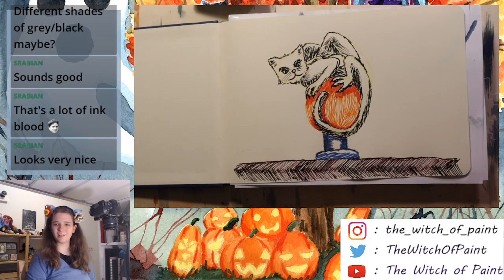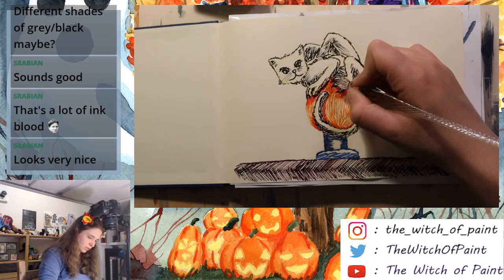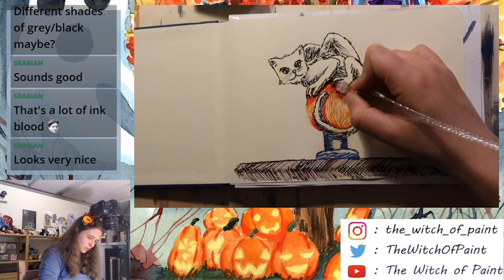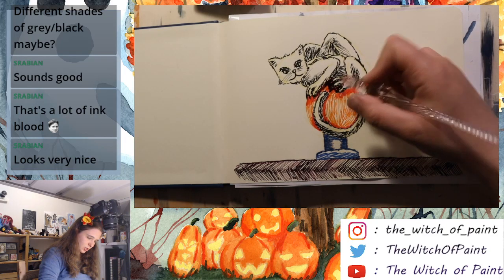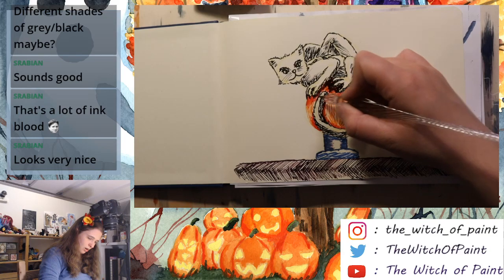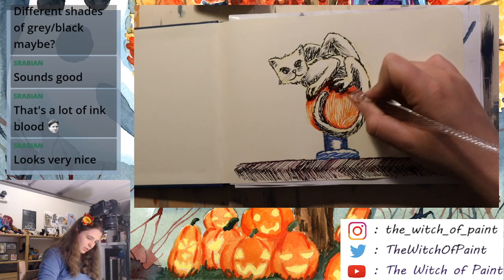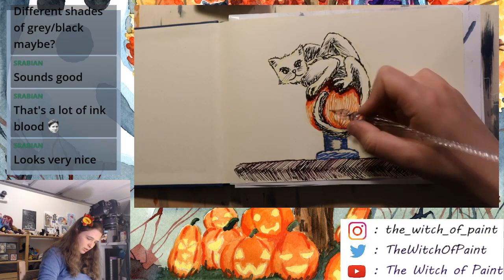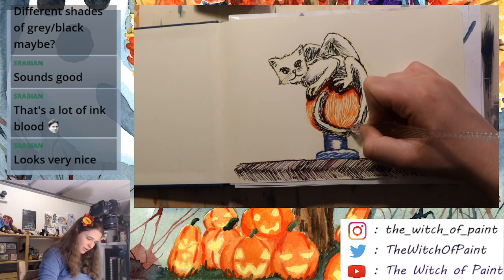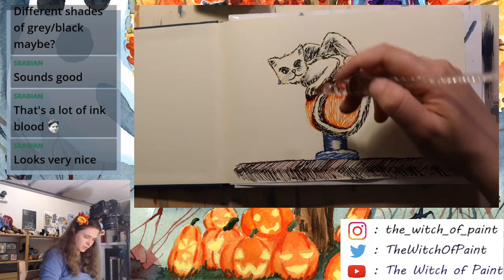Look at that. We've got ourselves a little bit of a, I'm gonna shade more darkly around this area. Oh, that's doing very well as a shading color. Oh my gosh, yes. Excuse me while I fangirl about this ink.